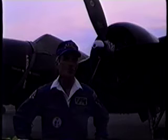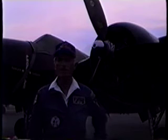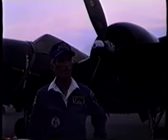Hello, I'm John Ellis from Kalamazoo, Michigan, and the Kalamazoo Air Zoo. And behind me is a Grumman F-7F Tiger Cat. This was an aircraft that was designed in 1941, first flew in 43, and this particular aircraft was manufactured in 45 and deployed in the Marine Squadron and was on the island of Guam when World War II ended.